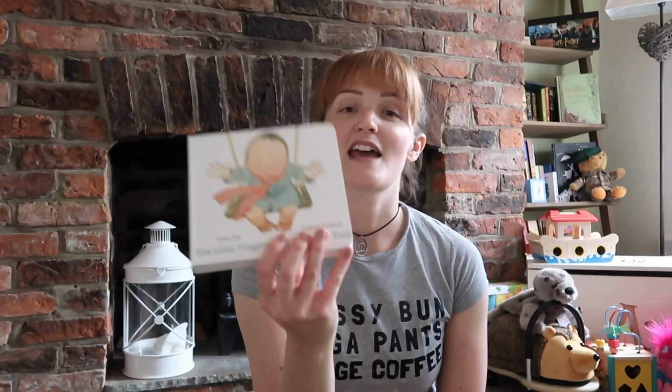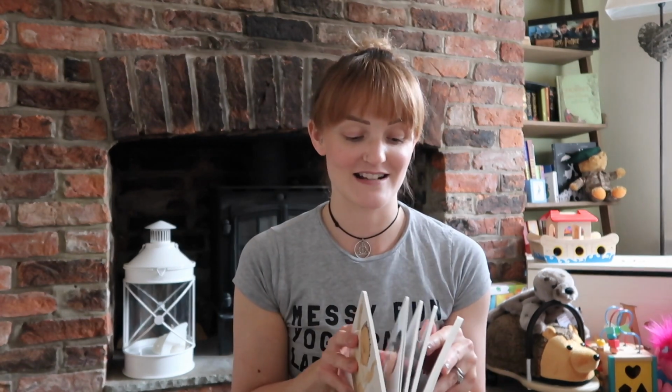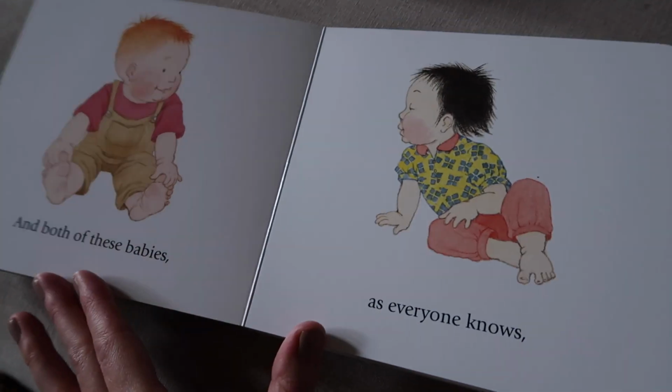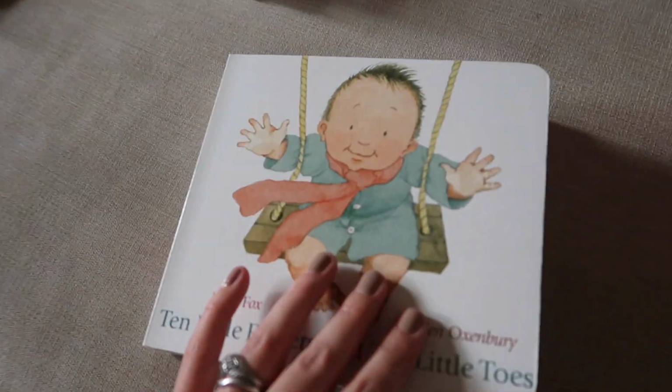Now we're going to talk a little bit about Ava's favourite current books, so the ones that we read pretty much night in, night out. So we are going to start with 10 Little Fingers and 10 Little Toes. So this is a really sweet one. Talks about all different children from all over the world and talks about how they are all the same, with 10 little fingers and 10 little toes.